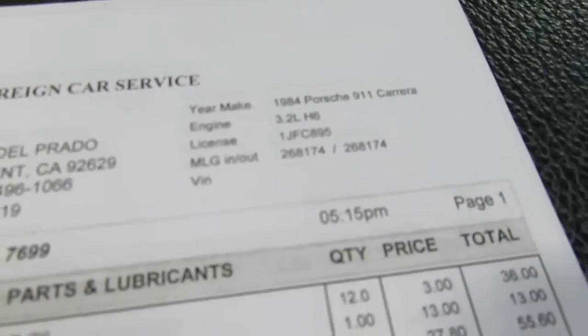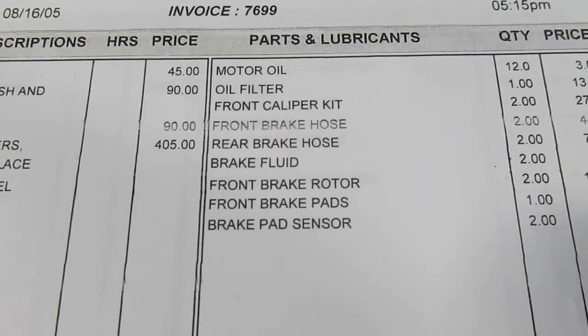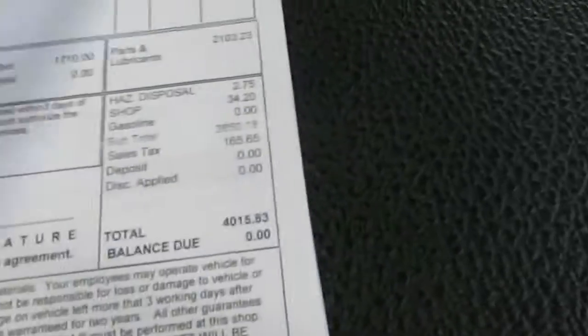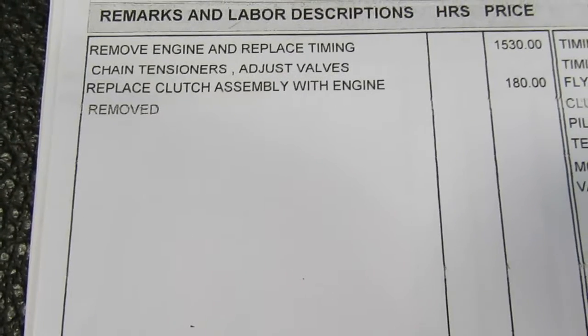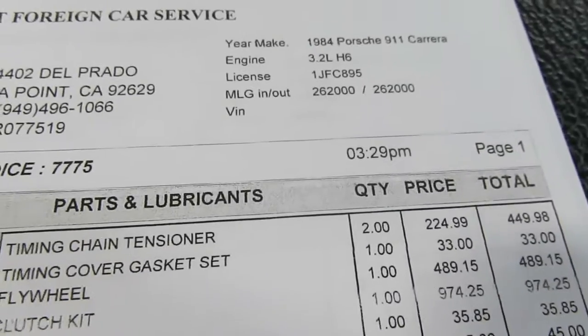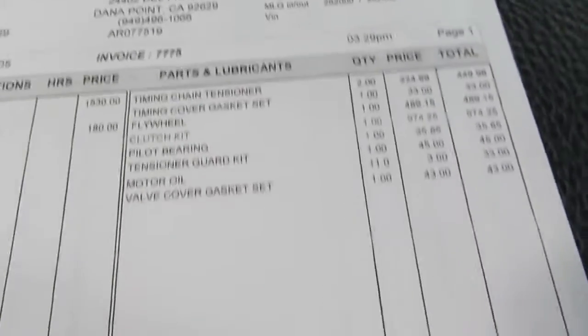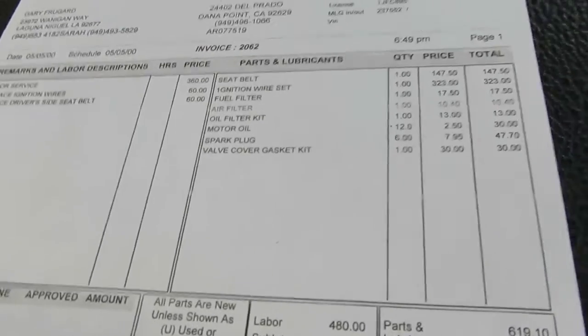But with 268, he did front brakes, rear brakes, hoses, rebuilt the front calipers, front bearings. There is the timing chain tensioner replaced, and that was with that 262. So 10,000 miles ago, even though that was, give me the date on that, 2005. So that's the reason that Wolfie did that big $3,600 job, because it was 10 years later. Spark plugs done at 237.